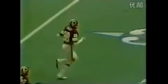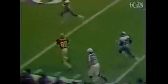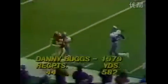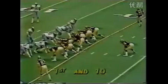That time, it looked like Kyle took some short fake, and Theismann wanted to go for 88 all the way. Let's see what Bugs does. He should have deep help. I believe Kyle thought he had corner help by Harris, and he just didn't get there in time. Ball was thrown right on the money. Catch number 45 for Danny Bugs. He's having a great year. At the Astrodome.